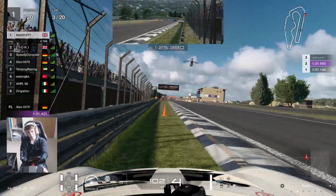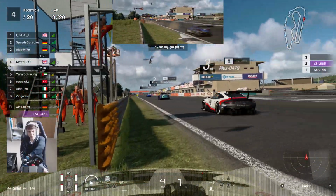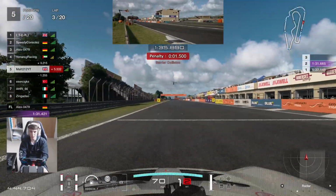Oh no, that's not going to help. Oh no. Oh. That's not good. But it's not over just yet. The damage, 1.5 second pen as well.